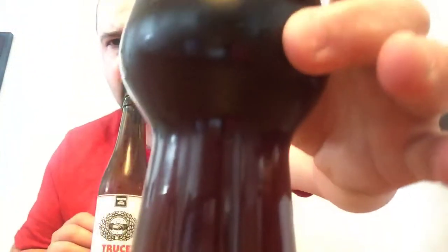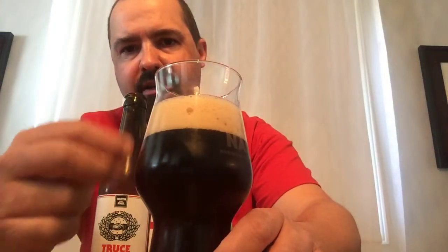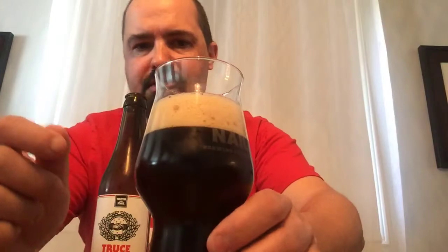There you go. So it's a pretty nice dark brown color. It's an off-white kind of tan head. It's got 2 fingers, solid bubbles. Nice looking beer. It is crystal clear actually. Like I can see when I lift it up to the light, I can see right through it. It's a beautiful color beer.